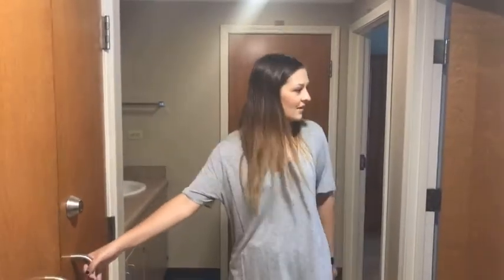Okay, so we're heading into the living area. That would be what two people would share. Yeah, so right here each person is going to have their own closet, their own kind of walk-in closet. You've got a rod right here, and I believe we had a question.